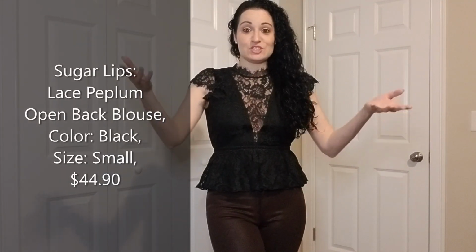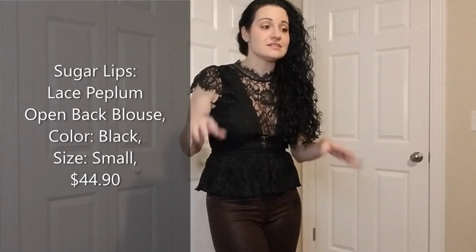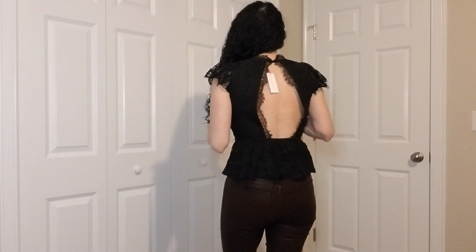I had a really hard time pulling the zipper up, and it's not because it doesn't fit, because the top does fit very well. There's something wrong with this zipper. It's catching on the peplum band, and it's really hard to pull up. I feel like after wearing it a few times, that zipper is gonna break. So I don't think I'm going to keep this particular top because of the zipper issue. What's really nice about this shirt is the back, which I'm going to show you now. I normally don't wear backless shirts, but this is really cute. So that's what it looks like.